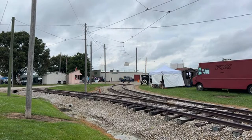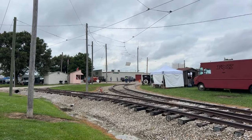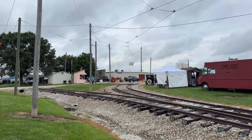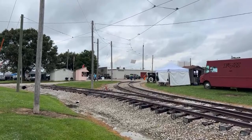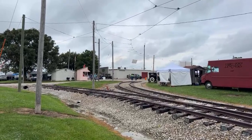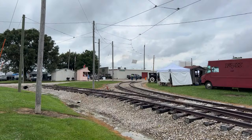So earlier they were just running 3 trolleys. I don't know if they still are or not. Like I said right before 6 showed up earlier, if I wasn't already doing filming with my main video camera, I could live stream all over Old Threshers for hours and you still wouldn't see everything. There is so much to see here.